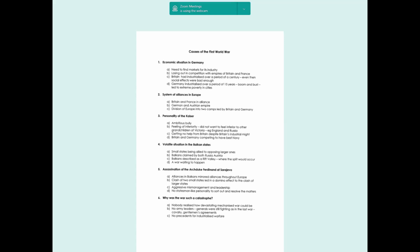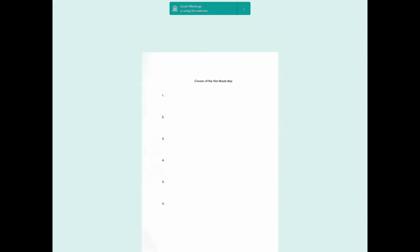So the next page you want is just a page with the heading Causes of the First World War and numbers 1 to 6 down the side. And what you need to do, I'll just go back to that for a moment. The first thing you need to check is, do I know those 6 main points that form the structure of the overall topic? So you've got your blank screen, or piece of paper.